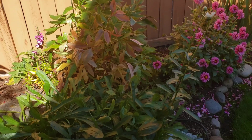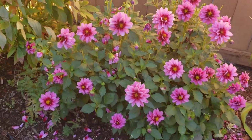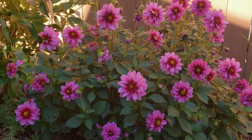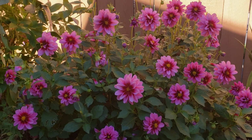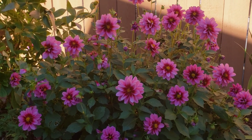Get over here, look at this. This dahlia is amazing. We're in the shade. Look at how big that is. And when I divided it, I got like 4 more dahlia plants out of it, and they all grew really good. It's not really tall. It's probably only 2.5 feet tall, and maybe 3 feet wide.